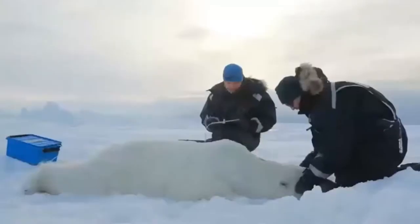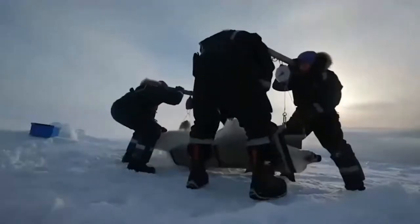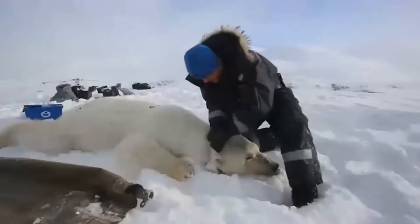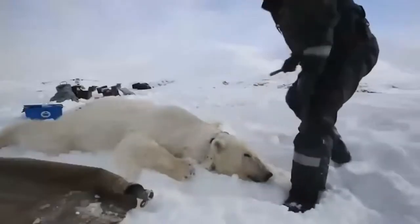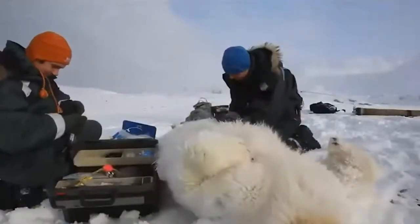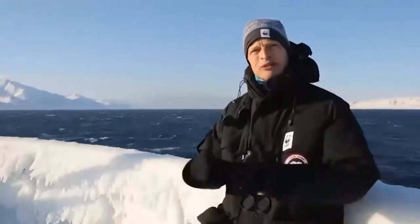The researchers in the field, they encounter a polar bear, they take the measurements, they weigh the polar bear, they put on the female a satellite collar so we can track them throughout the year, and they mark them individually so that all this information of the polar bear is referable to a single individual. We take blood samples to look at their condition, to look at toxic levels in these polar bears. Tonight we are going to process all these samples taken from the polar bears and make them ready for storage.